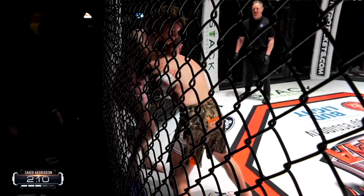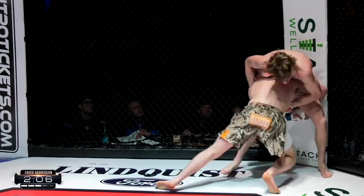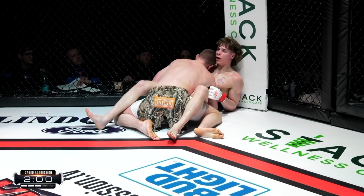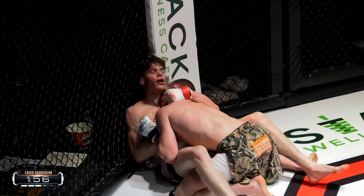Up to his feet, good knee. And this is where Liam wants to be, right? He doesn't want to be down there. Houser wants to be down there, and the way that he does it, grind, grind, grind. Now he's got to worry about that head. Pops the head out. I mean, Liam definitely doesn't want to be here.